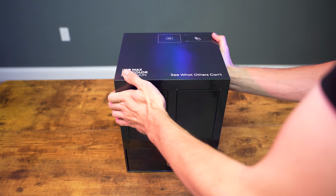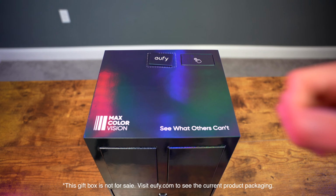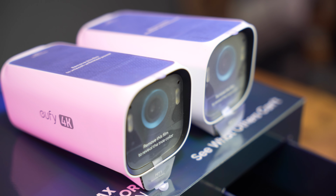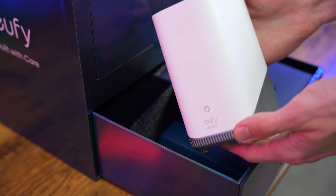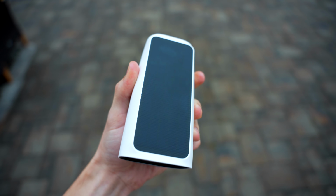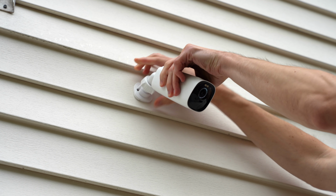So I got this super fancy gift box from Eufy. The box even opens by itself once you place a card in the right spot. Inside were two wireless 4K cameras, each equipped with built-in solar panels. In the lower section, there's a Homebase 3 hub that stores all the data locally and has some pretty cool AI features, which I'll show you later. I was really excited to put these cameras to the test and compare them with the eufyCam 3 model, which I've been using for over 6 months now.